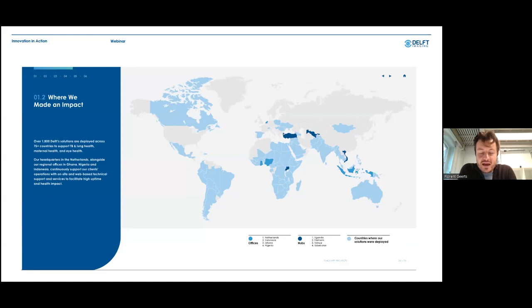So where we've made an impact, a quick overview. I think especially last year we expanded into a lot of other countries that were new implementations for us, and also worked with a lot of clients that we have had the opportunity to partner with for a long time. You can see here the different countries where solutions were deployed, a couple of hubs or dedicated partners that support a larger region, and also our own offices in light blue.